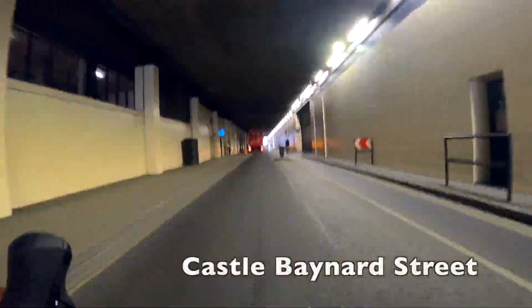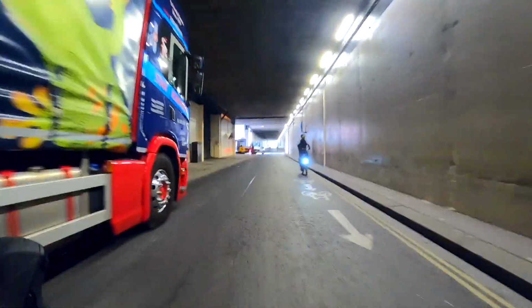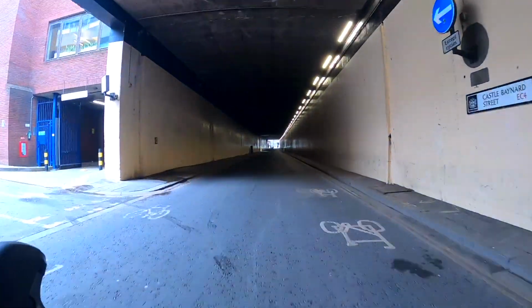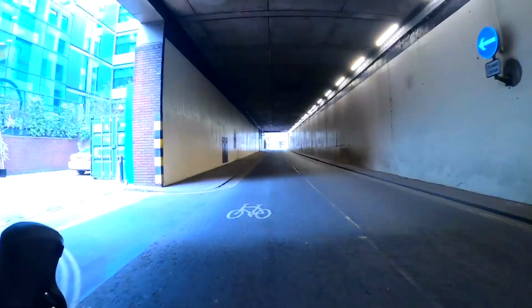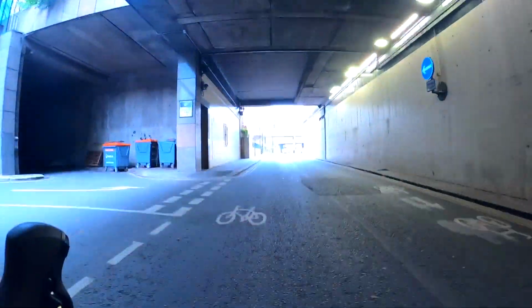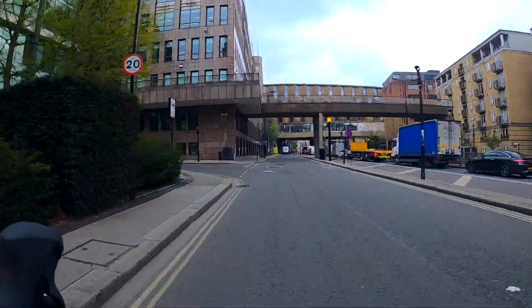Now we're in Castle Baynard Street here. This is actually not a segregated cycleway, we're just following the route. This is a quiet street, it's access only. Normally when you come here there's no cars or vans at all, but those 2 vans are helpfully illustrating that it's access for the buildings that you can get to from the street. You shouldn't have any problem, but just be aware of that when you're cycling down here, because you can occasionally run into someone being silly and driving very fast.